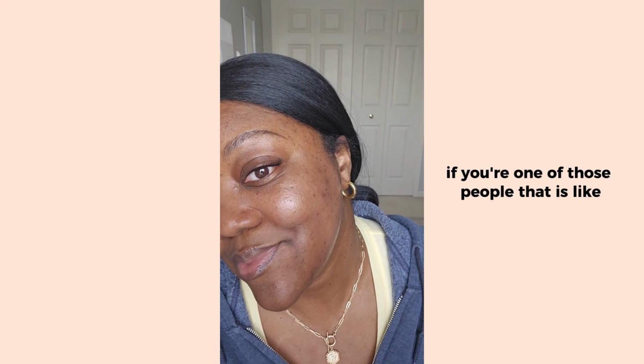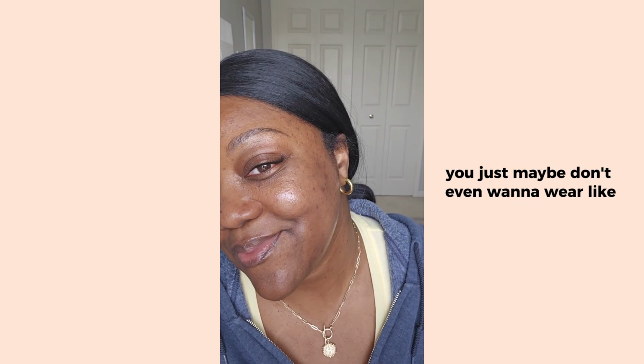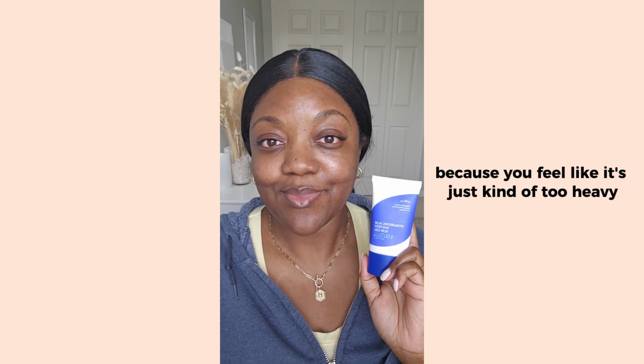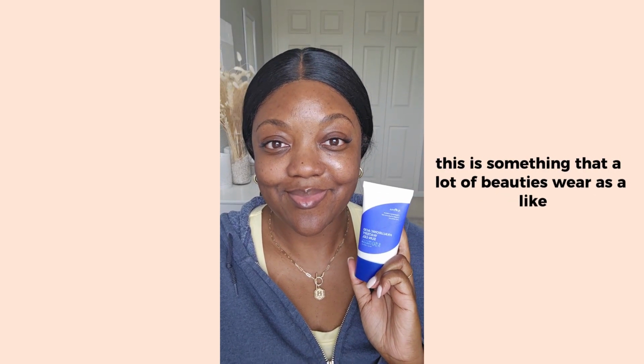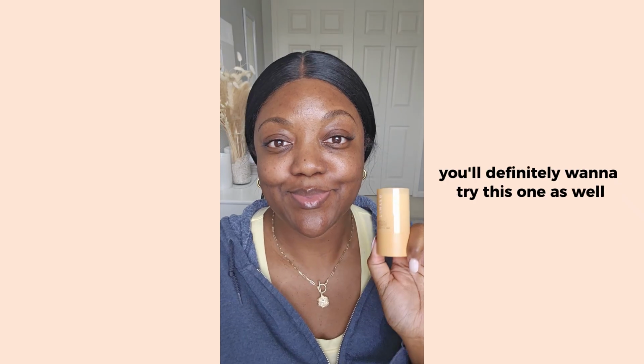If you're one of those people that wants to get into SPF, but you just hate the feeling of having anything on your face, like you maybe don't even want to wear moisturizer most of the time because you feel like it's too heavy, this is something that a lot of beauties wear as a moisturizer and sunscreen. You want to try this one. You'll definitely want to try this one as well.